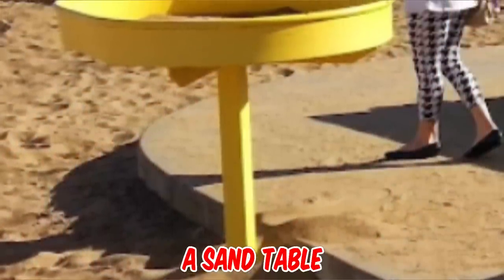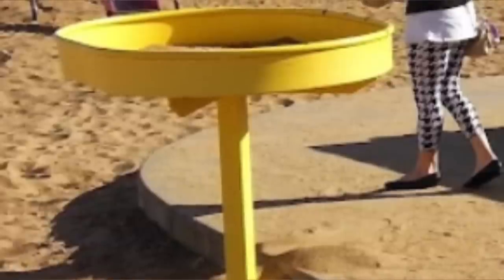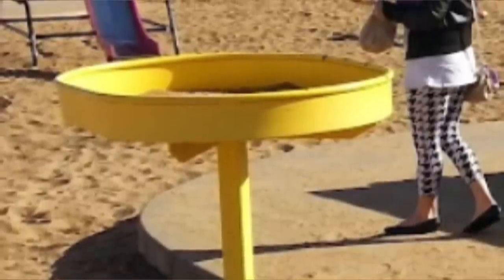It's a sand table, or a raised sandbox, for playing with sand without having to be on the ground. Kids in wheelchairs, for example, or even just toddlers who have learned to stand up and are proud of it. The holes allow water to drain out.